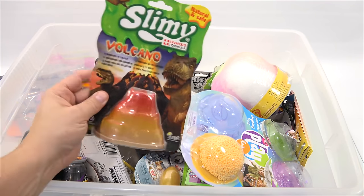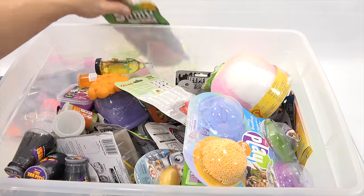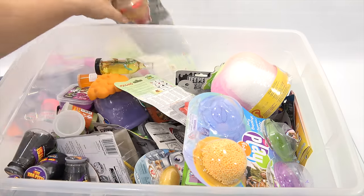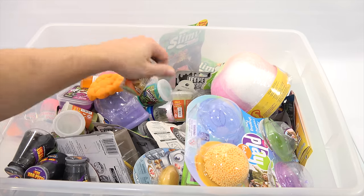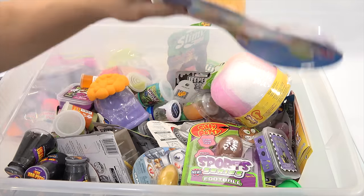All right, this is slime. Volcano slime. These have already been put in video, I'm pretty sure. And then I repackage it and try to close it back up. For this day, this is the culmination of this. Lizard slime. Spew goo. I know that stuff's going bad. There's a video of that. More foam. That's a keeper.